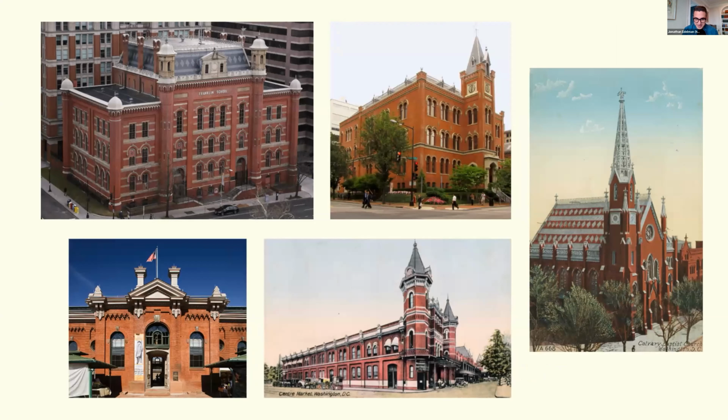Then there's the local building traditions. The Romanesque revival style of Adas Israel and the use of red brick was very much in keeping with the prevailing public building construction at this time in Washington. There are countless examples of red brick buildings from the period, many of which remain to this day.